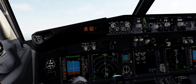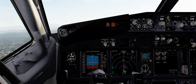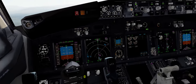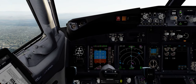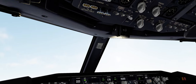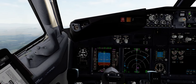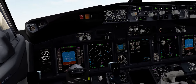Autopilot 1, check. Flaps 1. Flaps 0. Delta 1327, climb and maintain 13,000 feet. Climb and maintain 13,000 feet, Delta 1327. After takeoff checklist, please. Engine bleeds on. Packs. Delta 1327, contact Phoenix departure on 119.2. Departure on 119.2, Delta 1327.